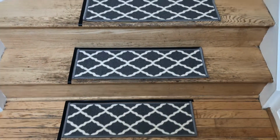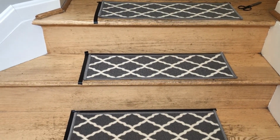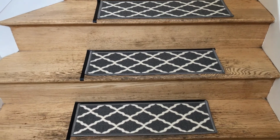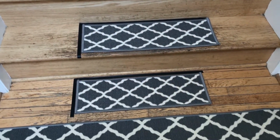I've positioned the stair treads and then marked where I wanted to put them, and then I'm going to use double-sided carpet tape to just stick them on. It's going to ruin the wood floors, but they're already ruined, so there's nothing to worry about.